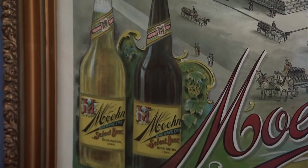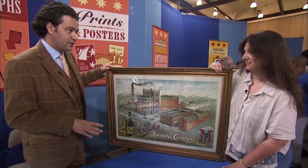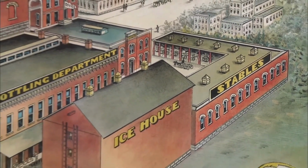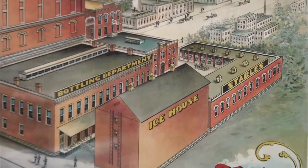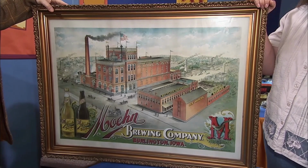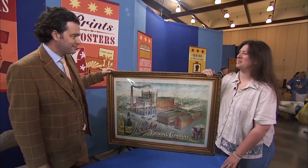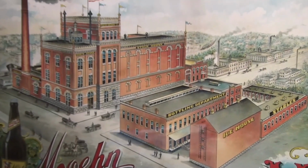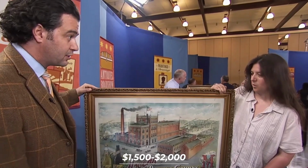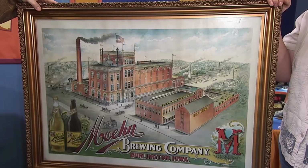While the brewery itself never reached the grand scale envisioned in the picture, the artwork remained a valuable piece of history. The appraiser classified it as breweriana, a term for beer-related memorabilia. Considering its historical significance, excellent condition, and intricate details, I would suggest that at auction, this piece would be estimated at $1,500 to $2,000. The details are fantastic, the condition is fantastic.